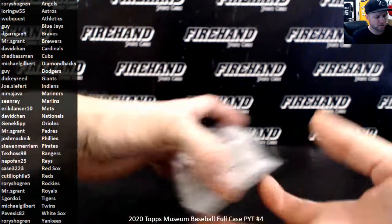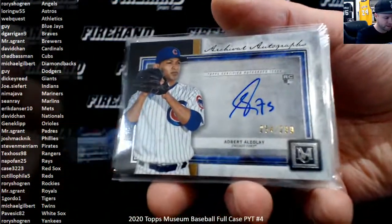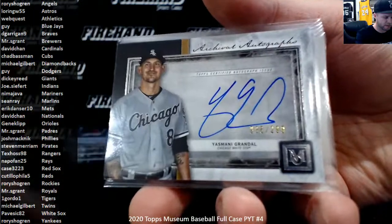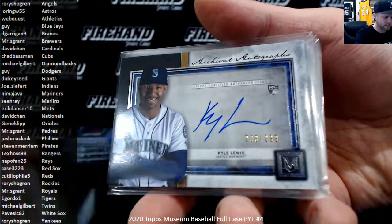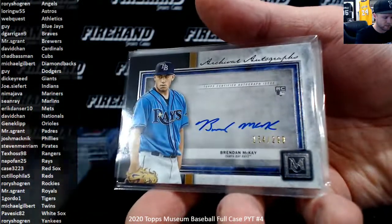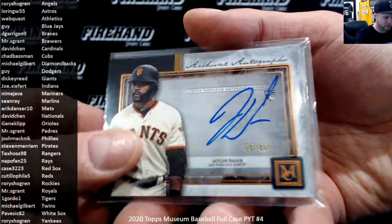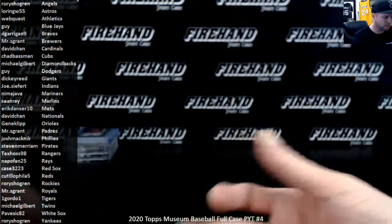On card autos, archival autographs they're called, /299: Adbert Azalea, Aaron Hicks, Logan Webb, Yasmani Grandal, Alex Young, Kyle Lewis, Nick Solak, Brennan McKay, Yordan Alvarez. /50: Jalen Davis and Keston Hira.